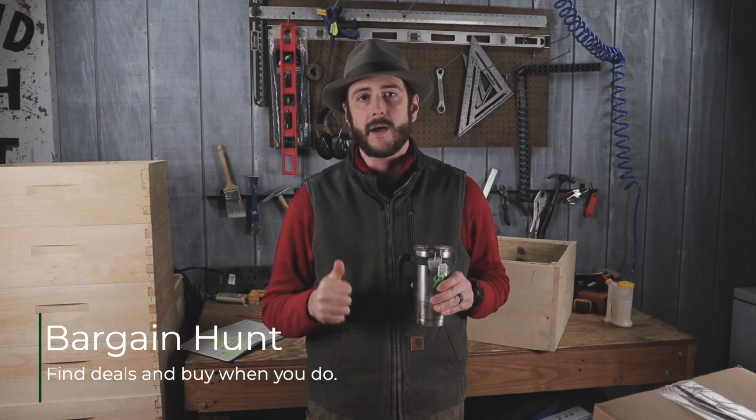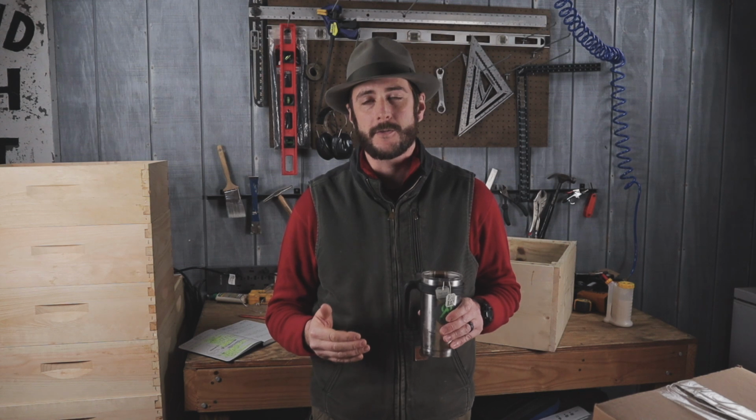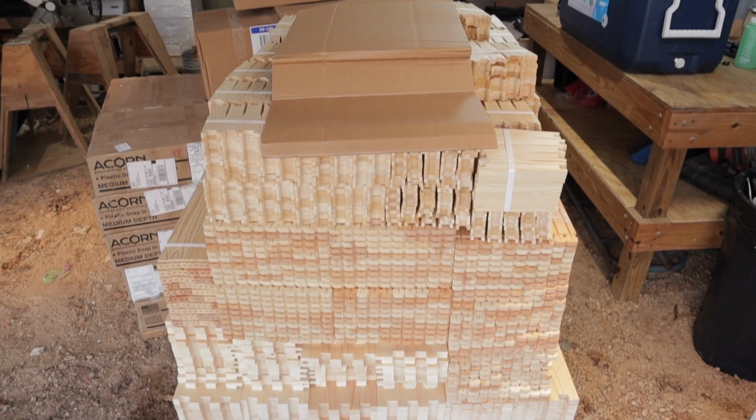You need to know a good deal when you see it and keep track of the pricing so you can buy when the time is right. My sixth point is to bargain hunt. Buy on sale anytime you can. When I did my big order, it was on Black Friday. The reason for that is Man Lake did 11% off store-wide with free shipping. So I was able to purchase 1,300 pounds of beekeeping supplies, and they shipped it to me on 2 pallets on a freight truck for free.